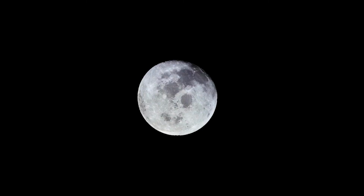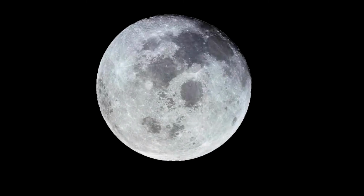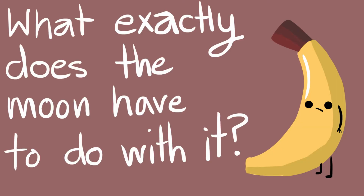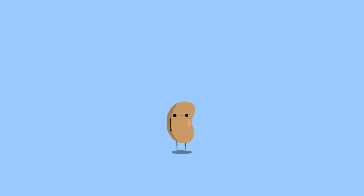Now, what do we know about the moon? We know it's big, and it's in the sky, and it somehow alters the number of visible stars we see at night. But does it really? How do we know that? What exactly does the moon have to do with it? Does it matter what phase of the moon it is? Well, that's why we're here, because I recently ran a test to find out.